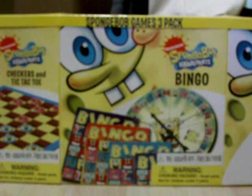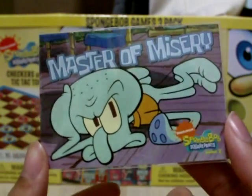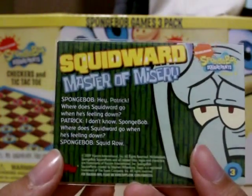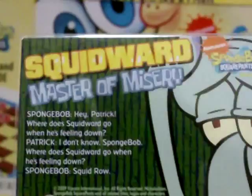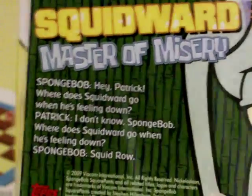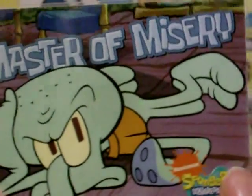Now, next we have the Blue Cephalopod, Master of Misery, Squidward. Okay, and you can just read the conversation there. I'm just gonna zoom in on all the conversations and let you guys read them. Yeah, so you can see Topps 2009. So it's number 3. Monster of Misery. Wow.